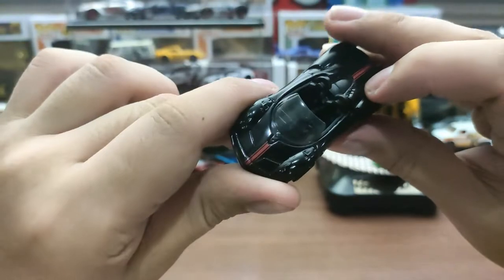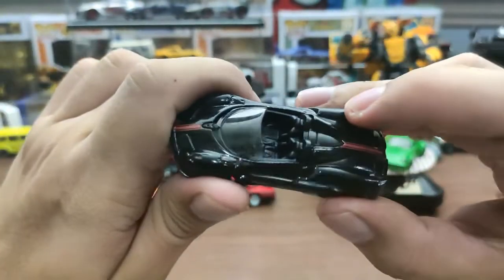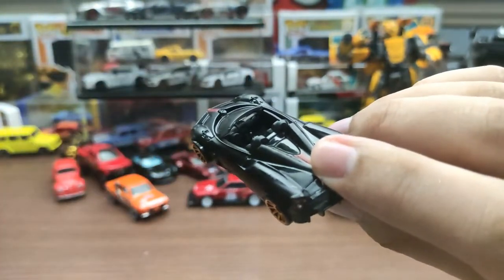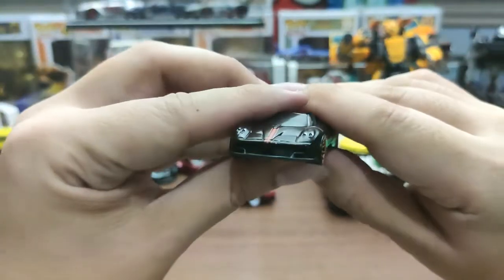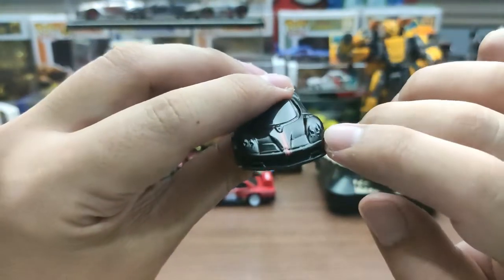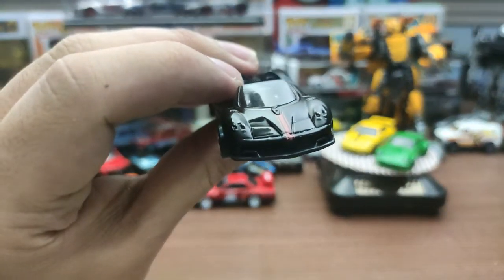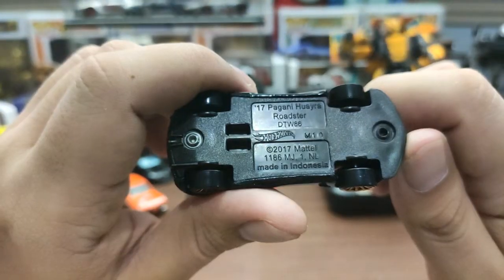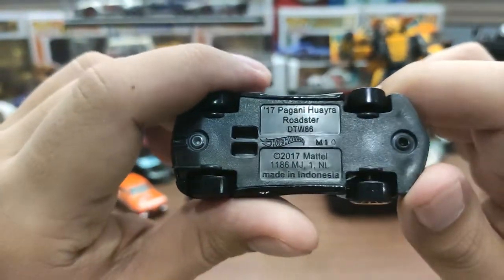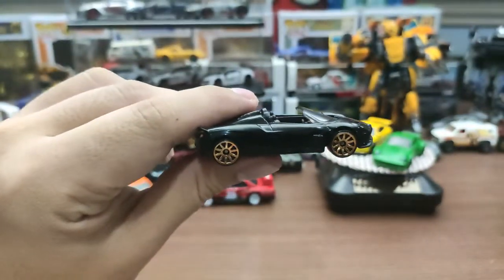Here's the front of the car, well detailed as well. You got some racing stripes right here. The interior is also beautifully done, as you can see right there. So front of the car, detailed headlights as well. I don't know if you can see those tiny dots. Those are paint details done beautifully by Hot Wheels. This one has a plastic base, as most Hot Wheels main lines have. And yeah, just a beautiful car overall.